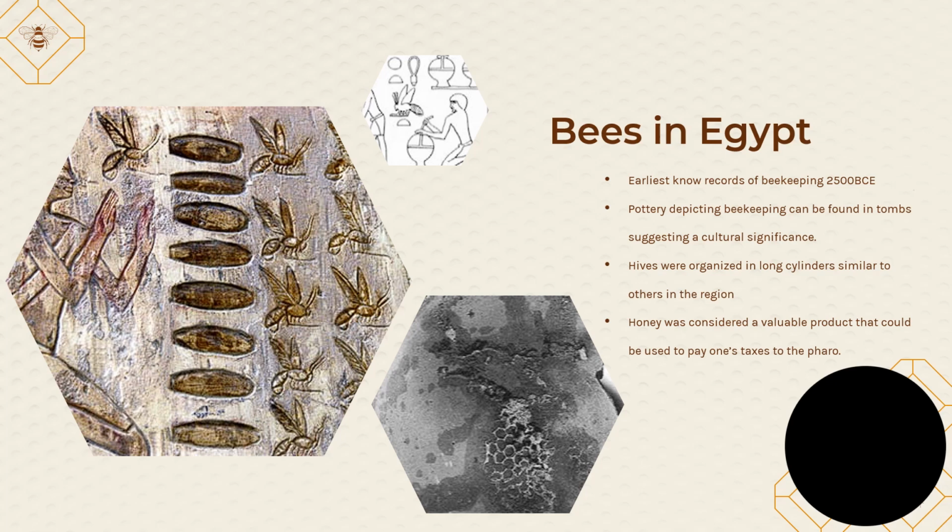In Egypt, we see our earliest example of recorded beekeeping. We can see apiary practices on pottery that is placed in tombs, and tombs holding a great deal of cultural significance and religious significance to the ancient Egyptians suggest that this honey was also very important to them. Honey, in fact, was so important that it was considered a valuable good that you could pay your taxes with, similar to grain. This honey was produced in these long cylinders, and this is a trend we'll see across the Mediterranean.